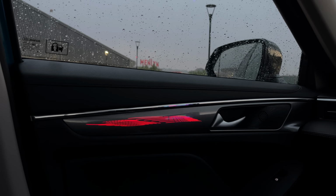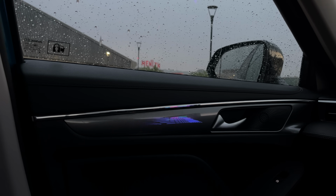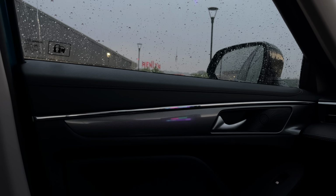As you're driving, it shows a different color. Like, it'll show blue, it'll show red, it'll show orange. So I think I like that. Seats and everything else in the vehicle is the same. Not much of a difference.